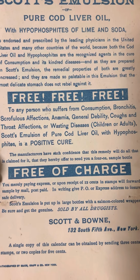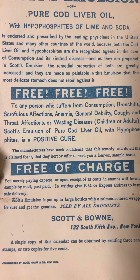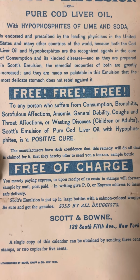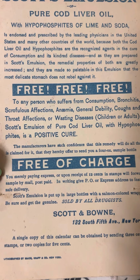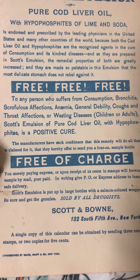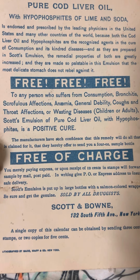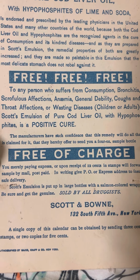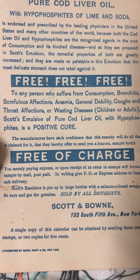It's prescribed by the leading physicians in the United States and many other countries of the world because both the cod liver oil and hypophosphates are the recognized agents in the cure of consumption and its kindred diseases. As they are prepared in Scott's Emulsion, the remedial properties of both are greatly increased, and they are made so palatable in this emulsion that the most delicate stomach does not rebel against it.